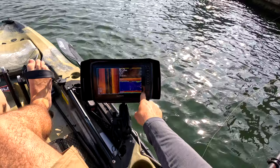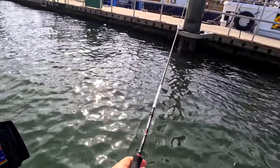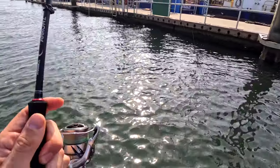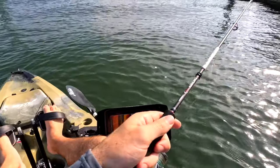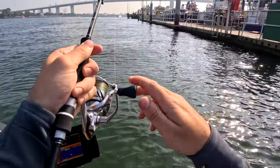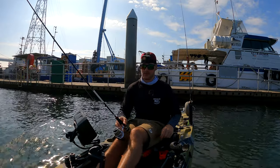You can see there's a couple fish on this pylon here. So that's just going straight down. Yep. Oh, already. I'll just turn my yak around. Yep, fish on. Oh, Jesus. He chomped me. I'm not gonna retie already.